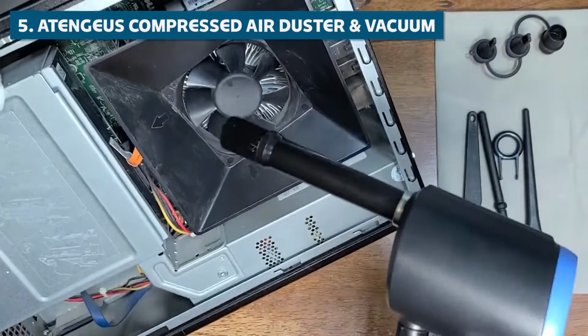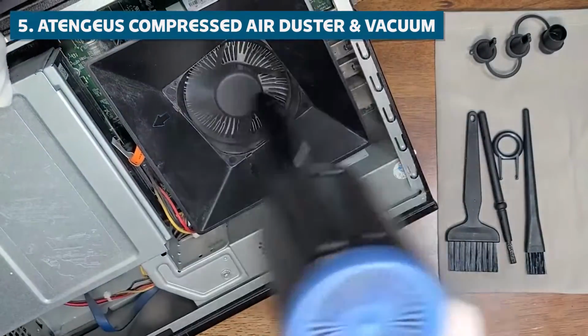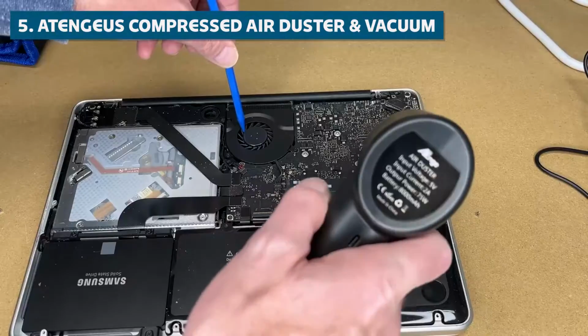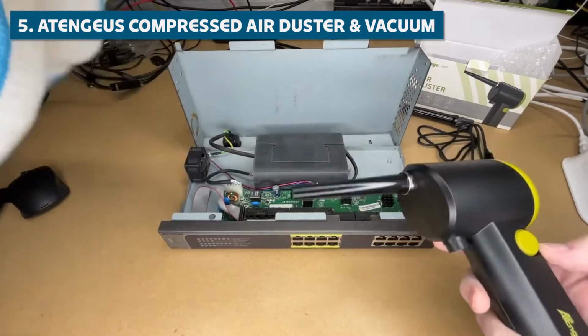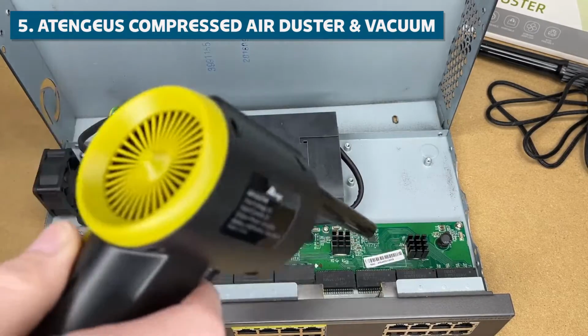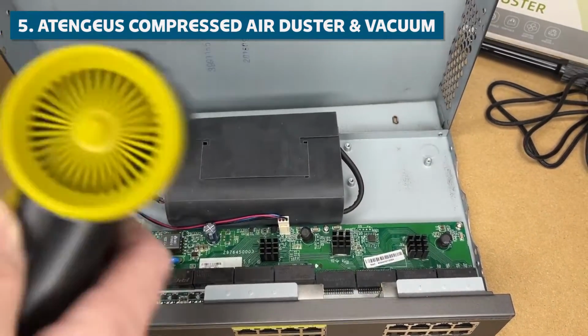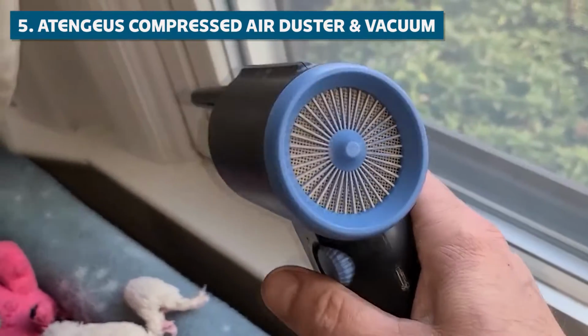Now, here's what really makes the Atenas compressed air duster stand out: the built-in vacuum. It reaches a powerful 11,000 pascals of suction to neatly contain all those dust particles the air blows out. With most compressed air dusters, the dust ends up scattered throughout your room, but the Atenas vacuum catches it directly in the detachable tank for quick, easy disposal. No more dusting and mopping up a mess after you're done cleaning.